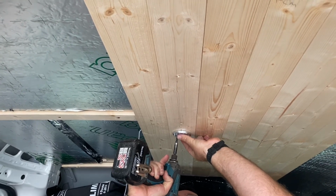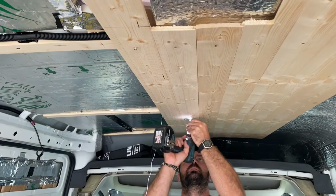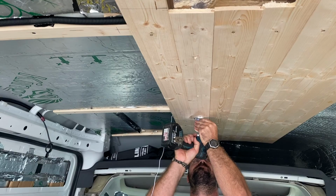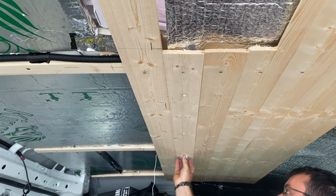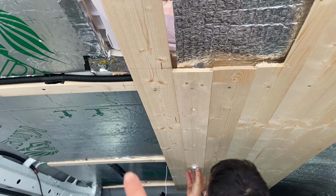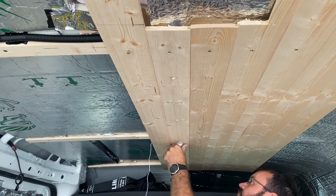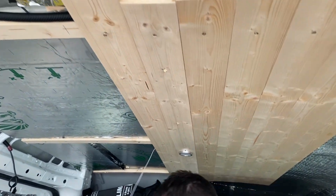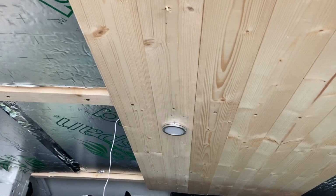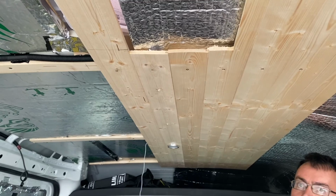Spotlights are going up, guys. So we've marked out where we want them to be, just on the centre piece of cladding. We were thinking of having one each side, but we're not doing that anymore. We're just going to have 5 in a row straight, which we think will look nice. There's one in. So we got about a quarter or a third of the cladding done.